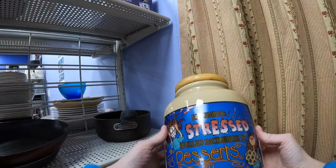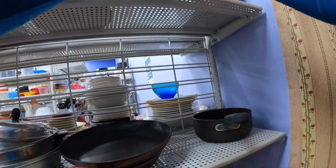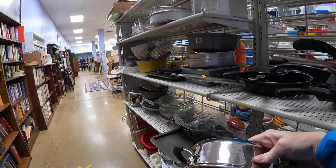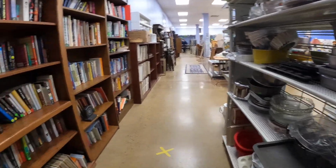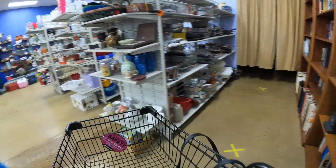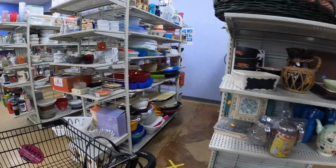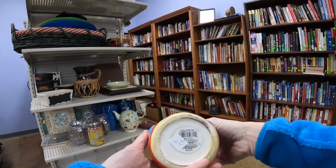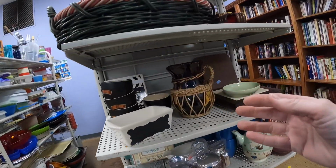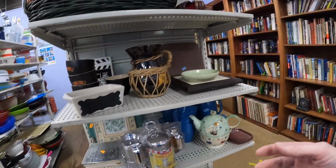Stressed spelled backwards is desserts. House of Lloyd. Vintage House of Lloyd. Cookie jar type thing. It's a scrubber holder. I have no use for that, but it is cute because you guys know I love bugs.